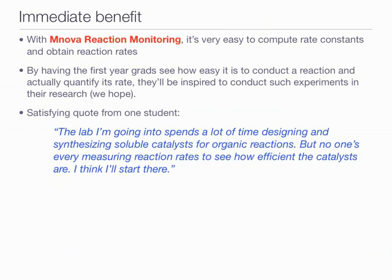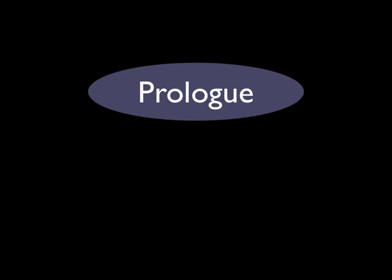Okay, so that really connected with the students. That was something that they didn't know they were going to do coming into the course, and then they left the course thinking that they had learned something useful. So this one student I had encountered is going off into some synthetic lab and they make catalysts, but nobody actually measures any reaction rates. And so now he's saying, well, gosh, if all I do is just measure the efficiency of my catalysts by actually measuring the reaction rates, that'll be a great thing for the lab. That'll be really good. Okay.